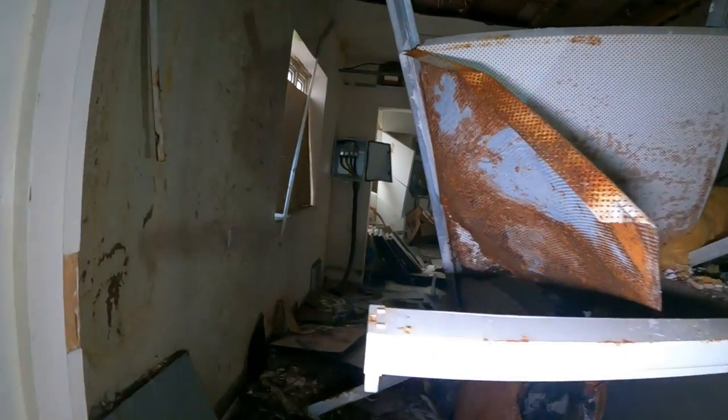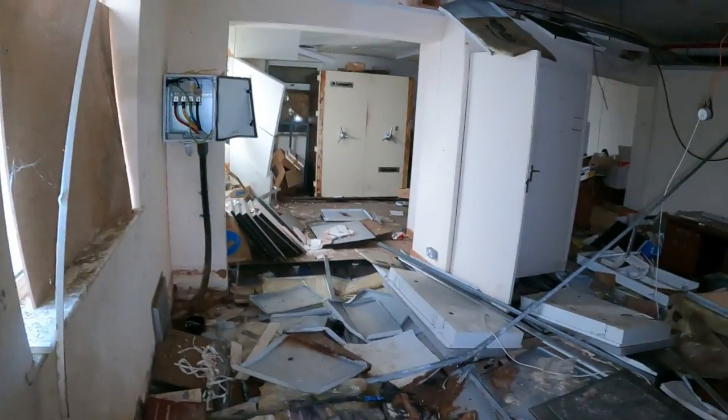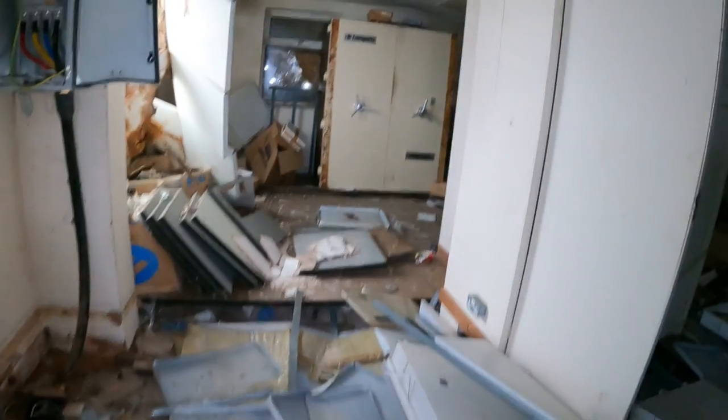And it goes even further. Hole in the wall. They obviously couldn't get in there before, but now we can. This one's just falling in on itself. There's another massive safe over there. You can see here. This one's shut though.